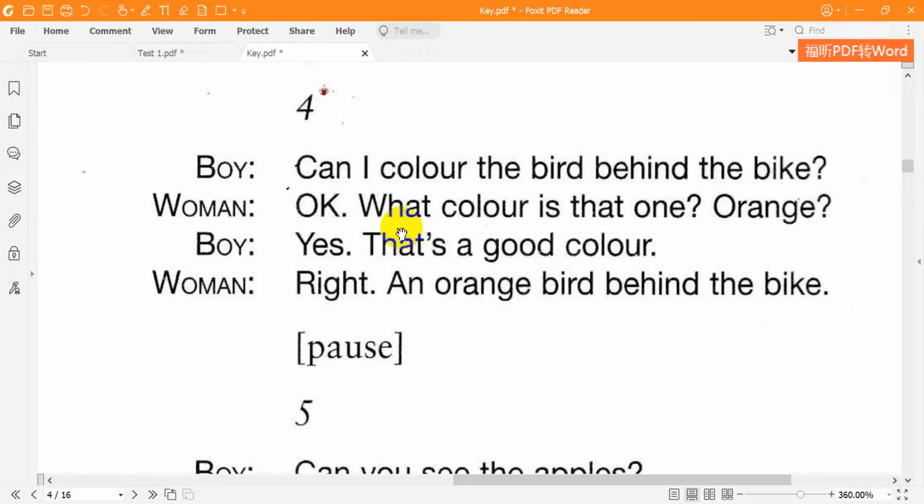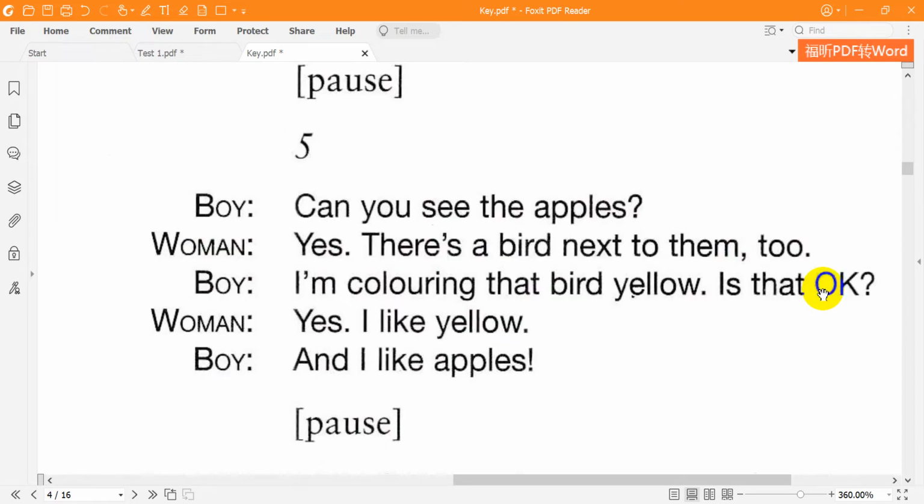Four. Can I colour the bird behind the bike? OK. What colour is that one? Orange? Yes, that's a good colour. Right. An orange bird behind the bike.